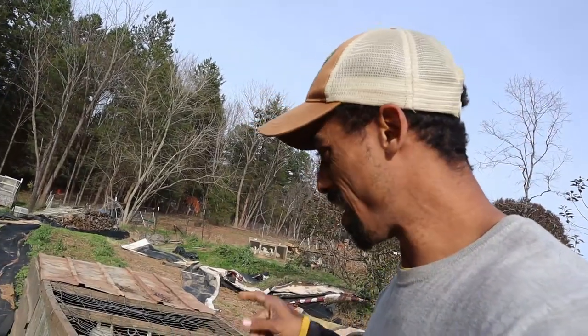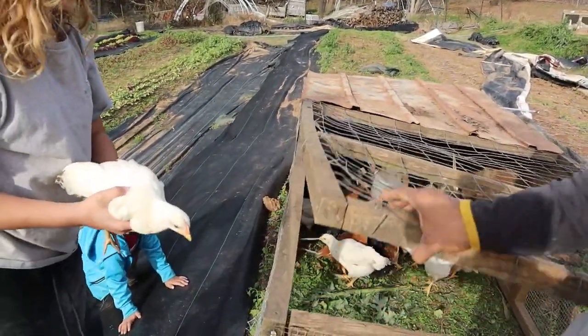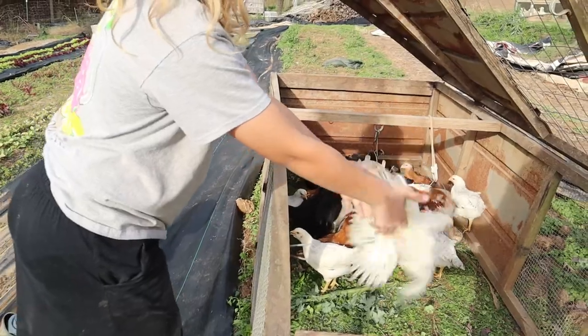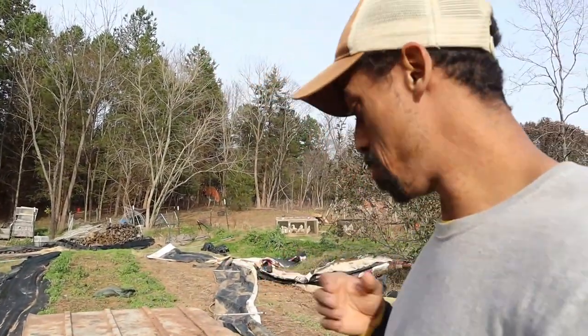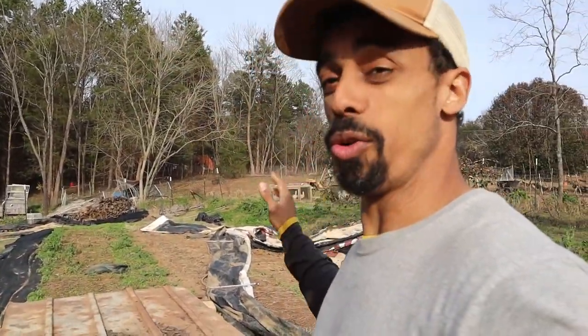And this is one of the things that I don't like about this design, is it opens primarily only from the top. And whenever you're opening it up, it gives them the opportunities to escape. So I won't be doing a fully open top going forward at all.